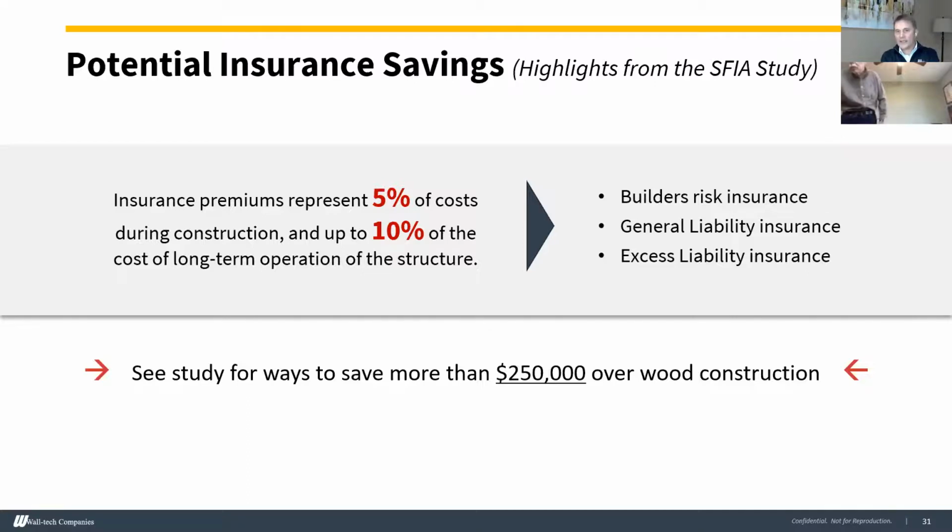It just doesn't get factored in because people aren't zeroed in on that. And there's a good study on the SFIA website you can download. Some of the bigger jobs, it's well over $1 million in savings over 5 years. So if you go on their website, you can download it, or you can give me a call or send me a note, and I can send you a copy as well.